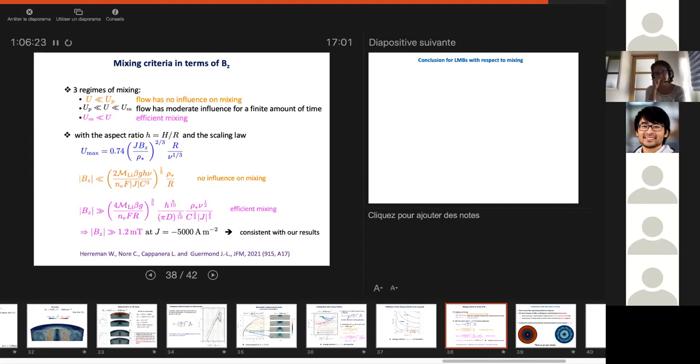Okay, maybe. Yes, we need to pick some values for the different parameters, for the current density, for example, also. Sure. Yes, I think if R is very large, the B of the Earth could be sufficient for this condition. Yes, it seems that he agrees with you.